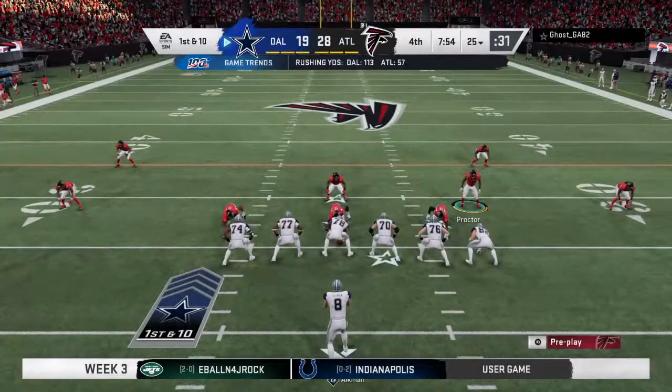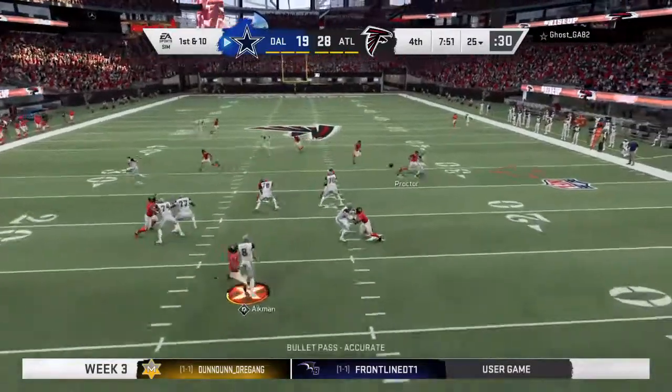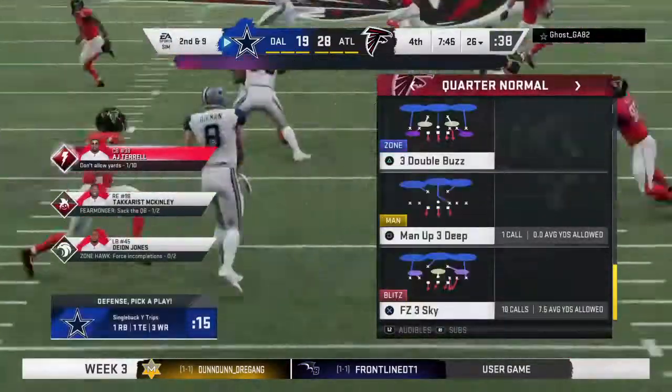Here we go again. They'll throw on first down with Aikman. And a quick throw here, that's complete. Just a yard on the catch there. It'll be 2nd and 9.